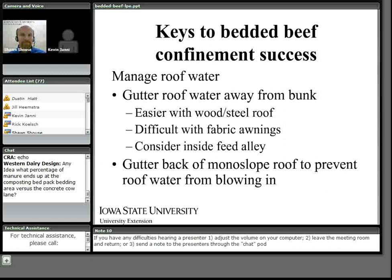And do keep in mind on the large monoslope buildings, there's enough roof surface up there that the rainwater coming off the back of the building is significant amounts, and you may want to even gutter the back of the building so that water isn't blowing back in through your open wall.